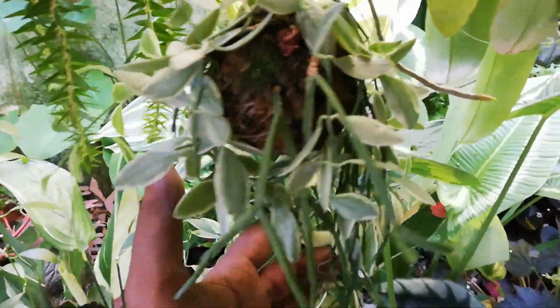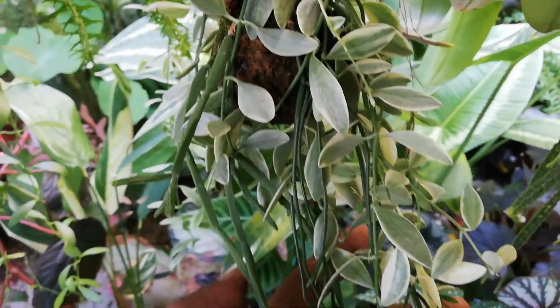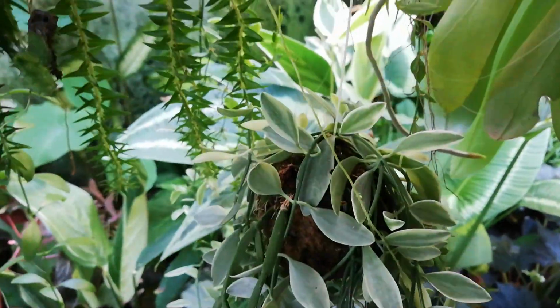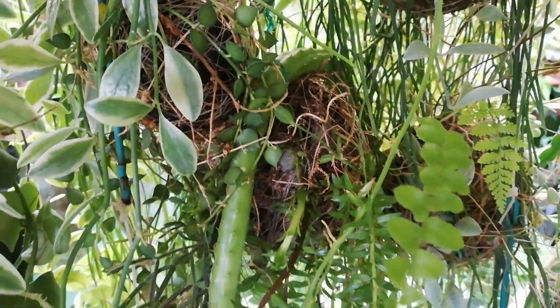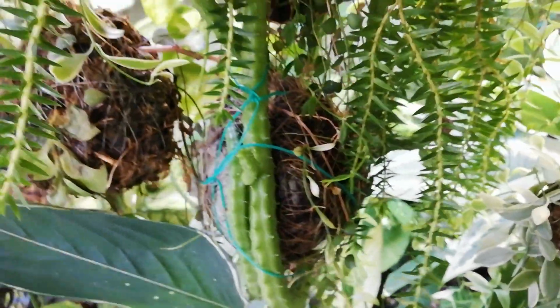Variegated Dischidia together with Rhipsalis. It just seems that they grow together and complement each other. There's another type of cactus, Stapelia if I'm not wrong.